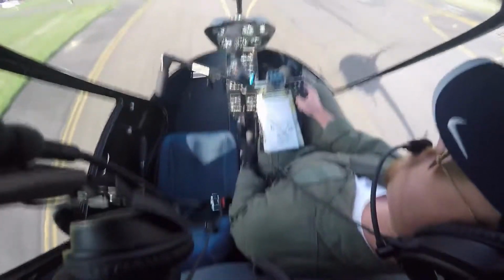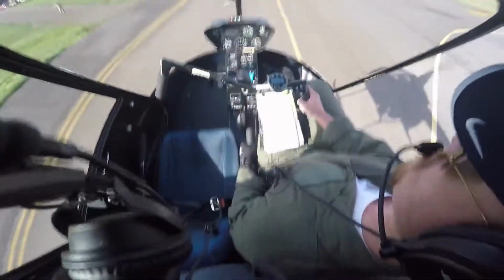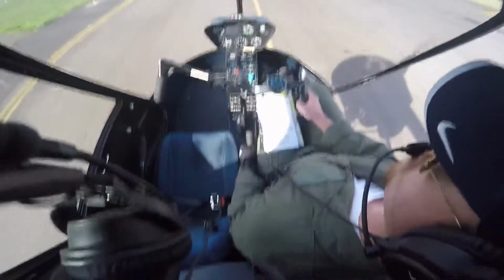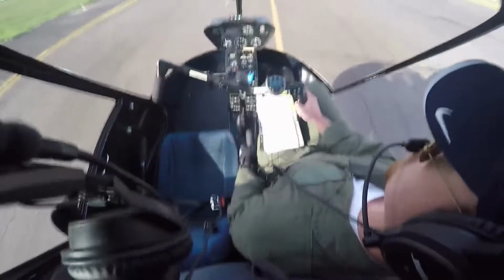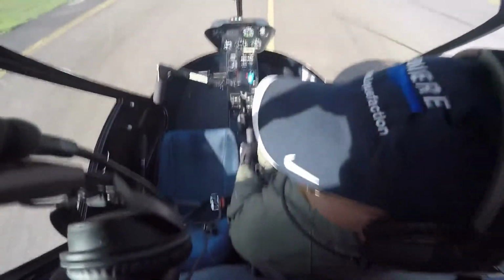Traffic, expect runway 31 left. Expect light traffic, 889. Roger.